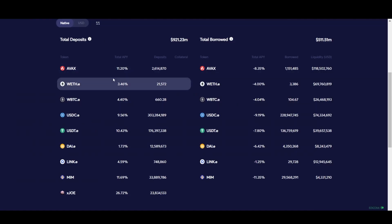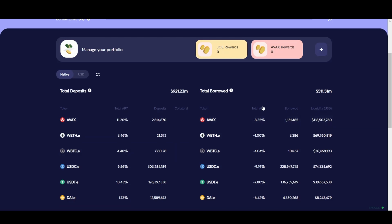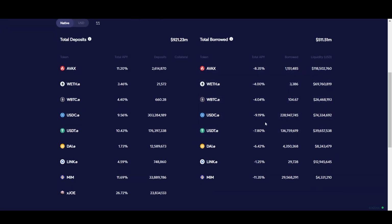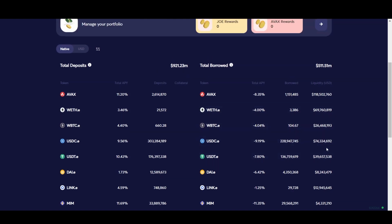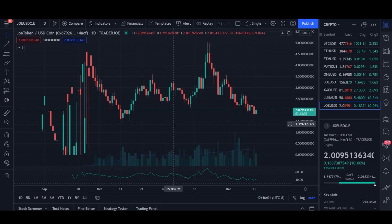So instead of me lending my AVAX for that APR and then leveraging and borrowing against my collateral to maybe buy a stable coin and then lend that out or stake it somewhere, I decided that I'm just going to be more aggressive on the actual Joe token and actualize some gains that way. So instead of using leverage and worrying about my health factor when borrowing and my margin, this way I'm risk-free and I could add into this position as long as I want, risk-free, and I'm collecting about a 60% APR on my investment. So this is why I didn't go with the Avalanche lending and borrowing strategy, and this is why I'm doing it this way.